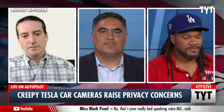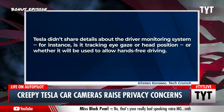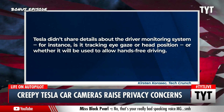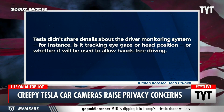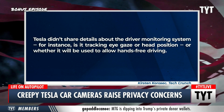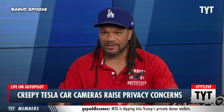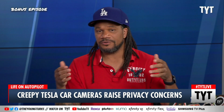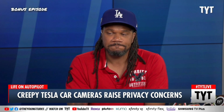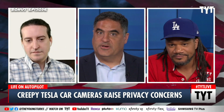I didn't watch the videos, but Tesla didn't share the details about the driver monitoring system. For instance, is it tracking eye gaze or head position, or whether it would be used to allow hands-free driving? So they didn't really tell what it's gonna do to make sure that this new system watching you, by whichever way they're watching you, will keep you from not paying attention. Okay, let's break this down.